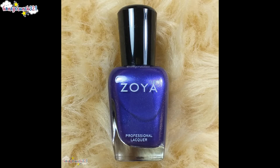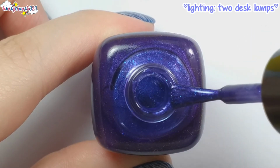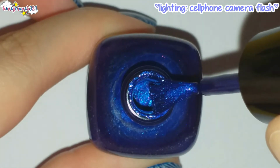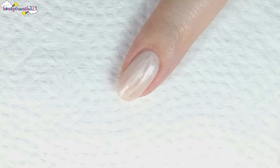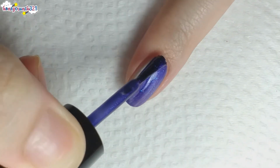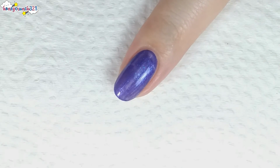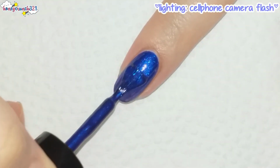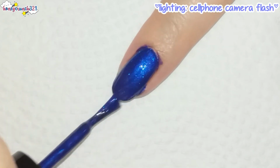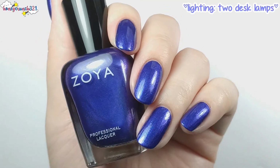Next I'm swatching is Isa. By the way, I applied white nail polish after applying 2 coats of my favorite peel-off base coat, so that it won't stain my nails. Dark shaded nail polishes usually stain my nails, so applying a white nail polish somehow prevents the staining. Now for Isa's second coat. It has a shifting violet to blue shade, and it has a purple shimmer too.